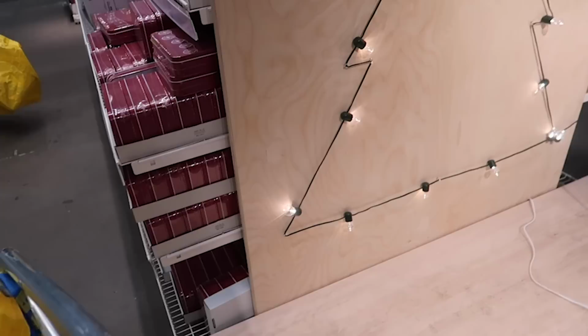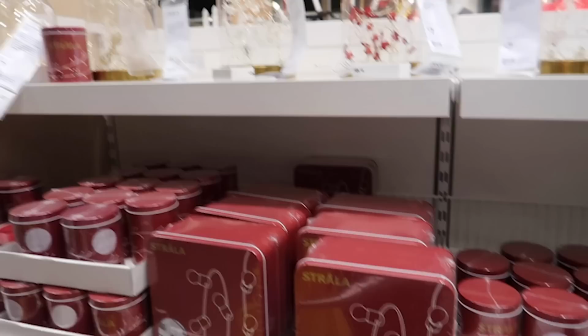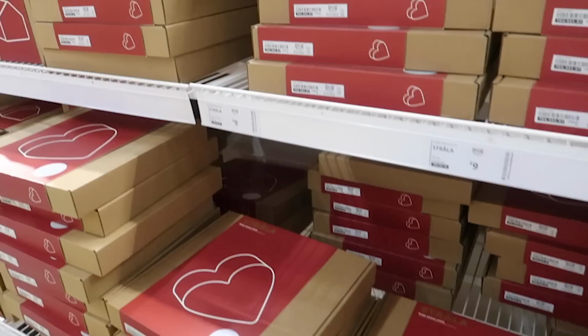I do love how they've shaped that LED light thing into like a Christmas tree. That's a good idea. Then they have all these little domes with different fairy lights in as well. You can see them all on display at the top. They have these little star dishes in red as well. They have these display lights. I quite like these box lights that they've got. I like the Christmas tree and the star one.